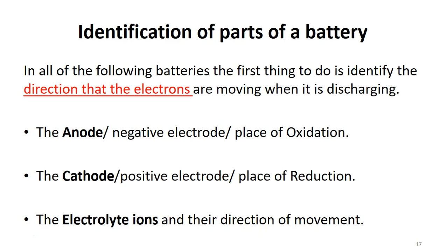So parts of a battery. In all of the batteries, you need to identify which direction the electrons are moving. That's the main thing, and quite often the easiest way of doing that is to find where the negative is written. The negative is the anode, that's where oxidation is happening. That's where the electrons are coming from. Cathode, the positive electrode, is where they're going to. That's a place of reduction. So the negative and the positive help you generally.